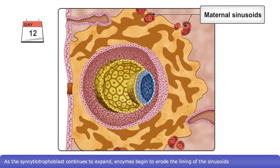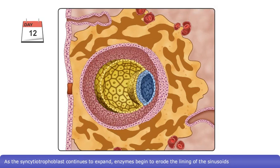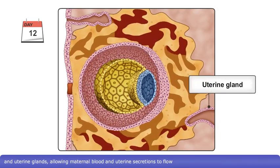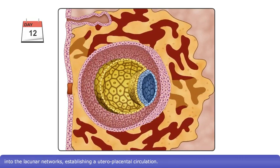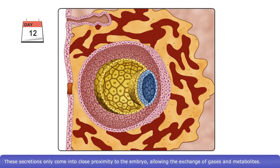As the syncytiotrophoblast continues to expand, enzymes begin to erode the lining of the sinusoids and uterine glands, allowing maternal blood and uterine secretions to flow into the lacunar networks, establishing a uteroplacental circulation. The blood and uterine secretions only come into close proximity to the embryo, allowing the exchange of gases and metabolites.